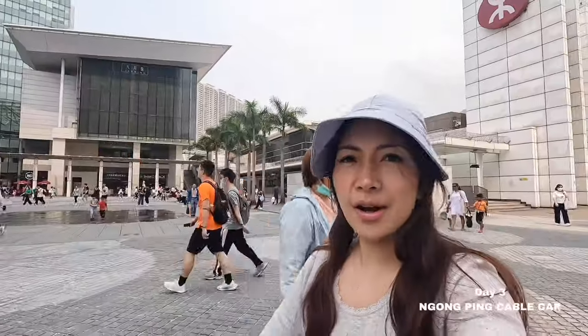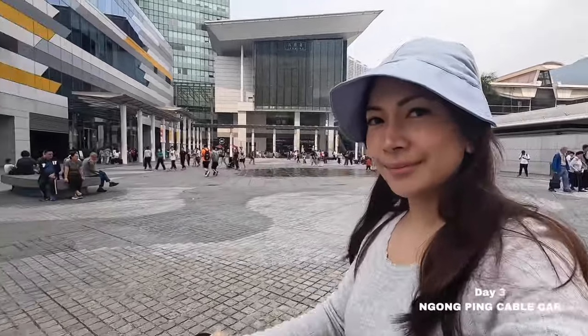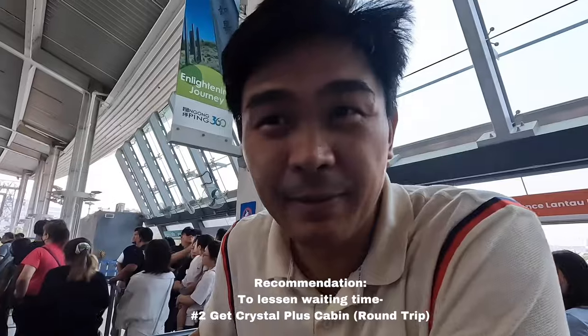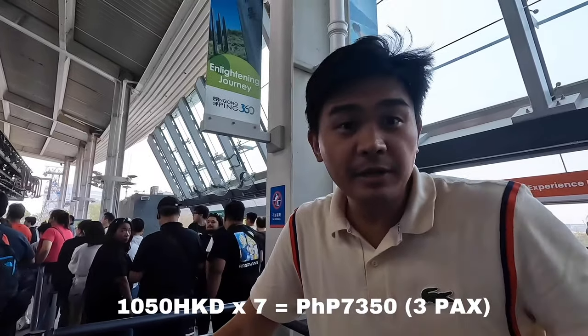Promise. We are at Dong Chong, and we're going to ride the cable car. It's better to buy it online. Then the Crystal Plus cabin, the round trip, so there's not much of a line. The one we got, Crystal Plus, was 1,050 Hong Kong dollars. For the three of us, Priscilla is free.